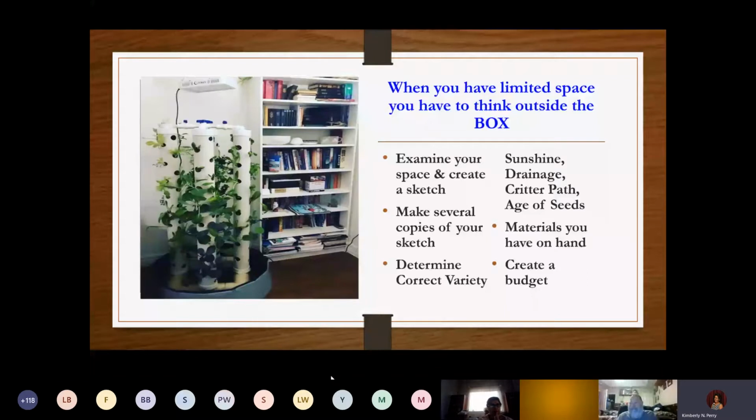And my goodness, definitely create a budget, because gardening can become really pricey if you just go out to one of the big box stores and buy a bunch of stuff without a budget. Okay.